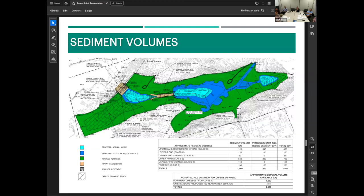But to their point, capping it is twofold. One, you try to reduce what is potentially bioavailable, because below a few feet you're not getting as many organisms going down that low. And then, of course, you could have a little bit of dilution is the solution to pollution. So you get a little of both, and that's kind of how you take care of that.